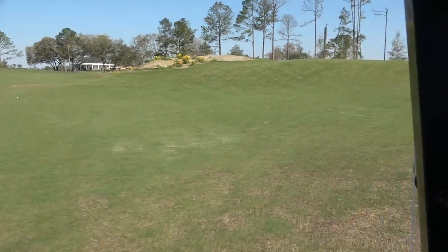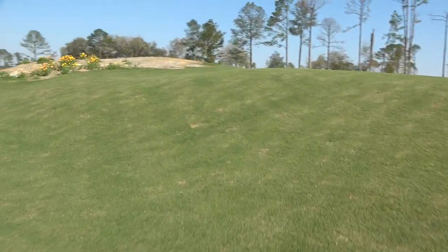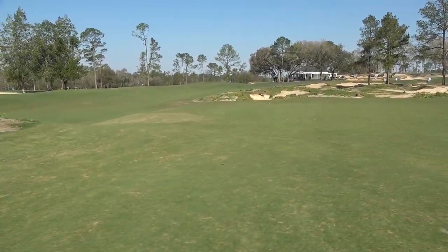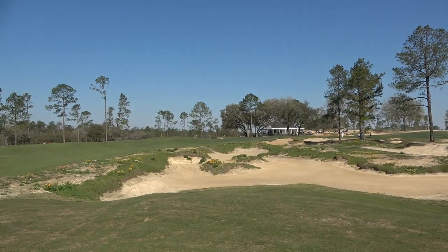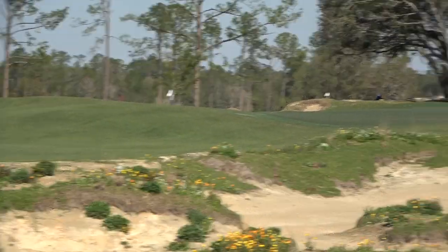I hit my ball up this slope. Car unlocked. Okay, so they have geofencing also. Riding up. Okay, that's me right there. That's my playing partner. He's right next to me. Okay, I was wrong. The green is right there.